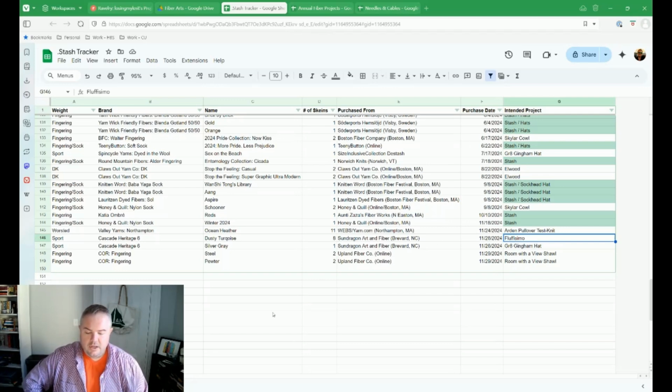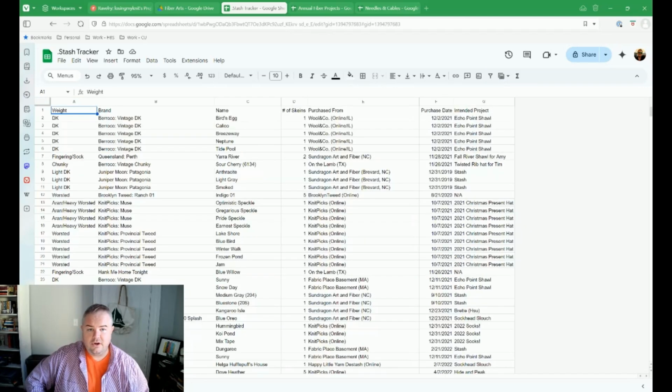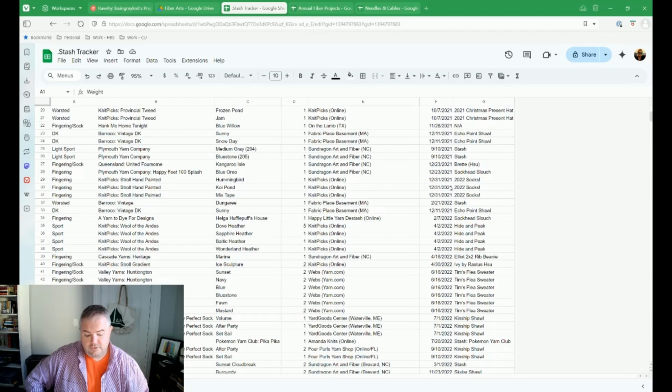For a while I didn't track when I used it, so I just deleted it. It transferred over to the project one, but I realized I did want to track it because sometimes I have leftovers or I'm curious about a color, and so I just thought it would be really good to know. So I actually added a second tab, and this is all the yarn that I've used since I started tracking on here. I've used a lot.